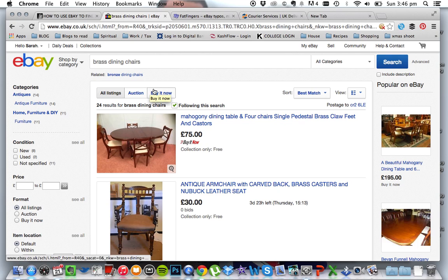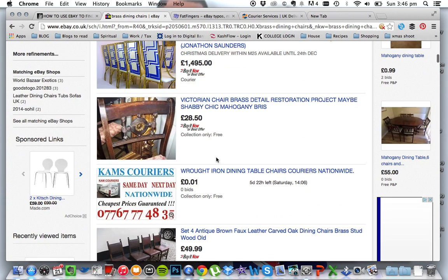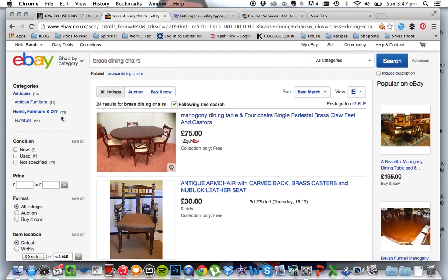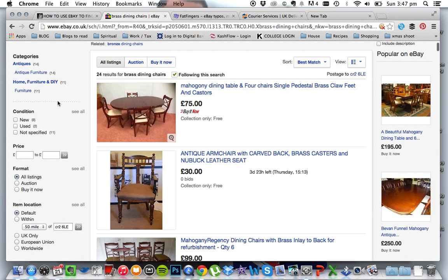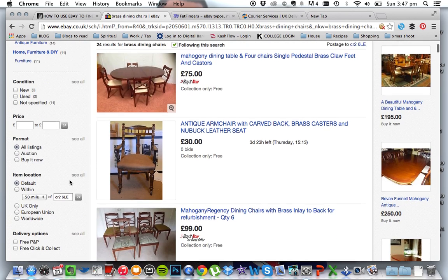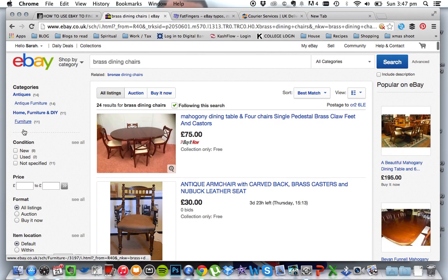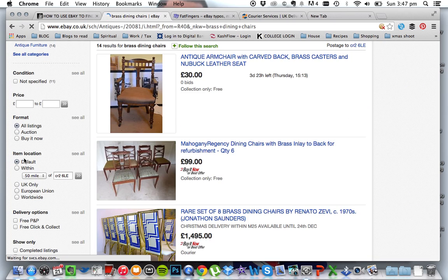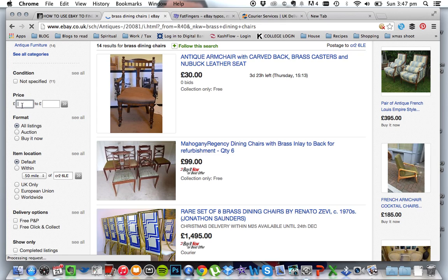For now, if you know what you're looking for, you're going to end up with some results here. There's not a huge amount of results for this at the moment because it's really close to Christmas, so I don't think anyone's listing much. But what you want to start doing is go down the left-hand side and refine your results. If you know you want an antique or vintage piece, you might want to click on the antiques category, which will refine it down and give you just the antique answers. You may also have a budget to stick to, so you can use the price options to put your top-end budget in on the right-hand side.